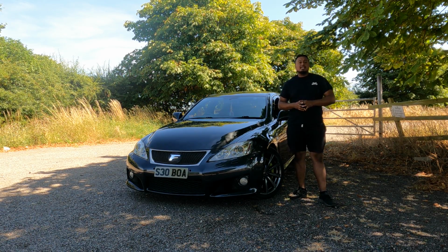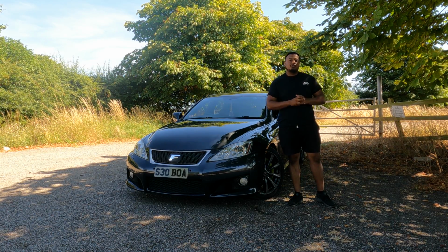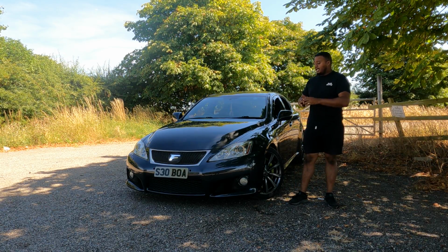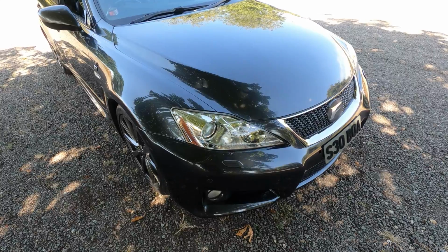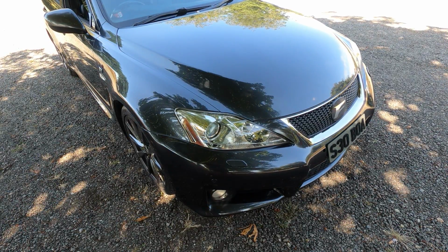So in terms of styling, the German rivals really want you to know you are driving the performance car. Lexus, not so much. Let's talk about some of the styling cues they have. It has more pronounced front and rear arches, but only slightly. The bonnet is also more defined, and it gives a more aggressive look, but again, very, very subtle.